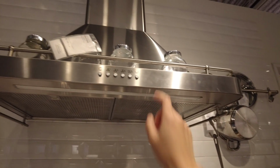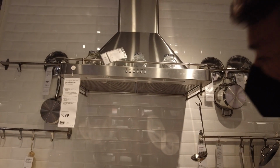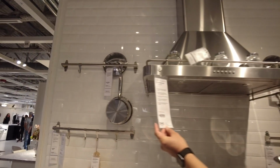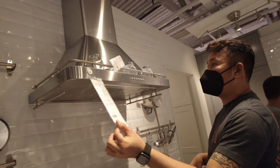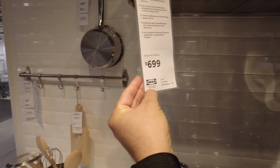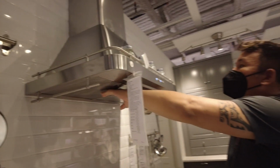I think we put this type of hood into the design. Yeah, we did. It looks a little small now that I see it in person. It's 30, I think. Yeah. How much is it? $6.99? Yeah, I'm looking at the size. Oh. How's the suction?